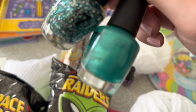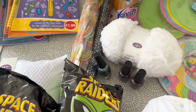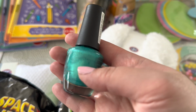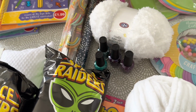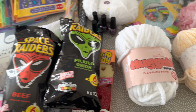it probably won't show on camera, but it's got more glitter in it than the one I've got. And then this teal glitter matches. So I don't think it will focus very well, but there are actually flecks of glitter in this. It's not just a metallic nail varnish. So I'm really looking forward to just trying these. You know, I do all my own nails. I say all my own nails, I literally just paint them. I don't do anything special, but I enjoy doing that. I like changing them quite regularly.